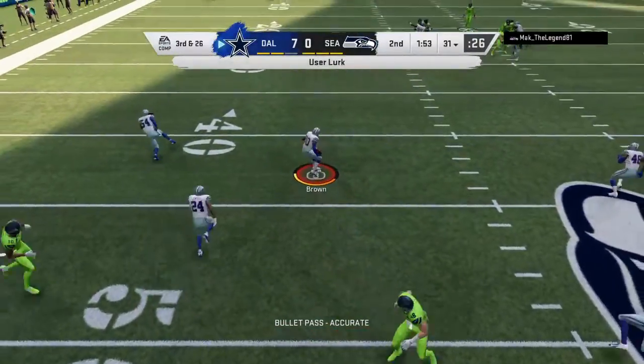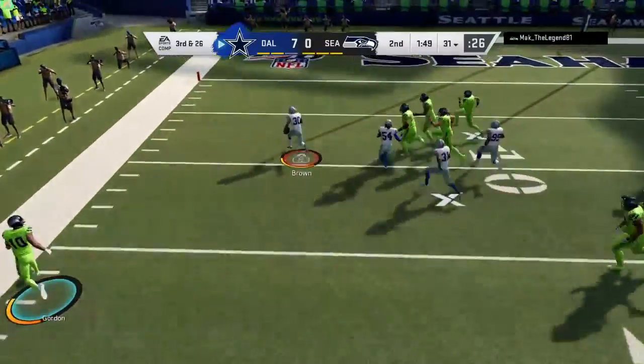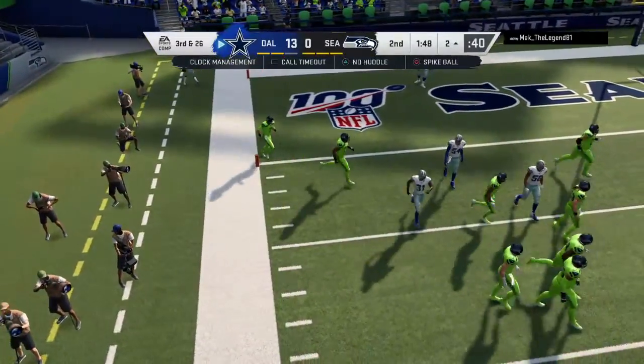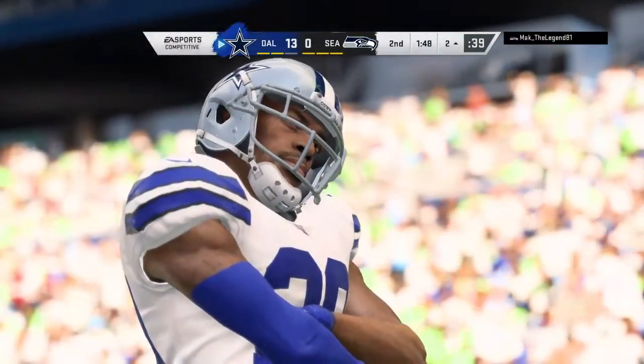He rifles one that's intercepted. Picked off by Anthony Brown. And he takes this one back into the end zone, and the Cowboy defense has a touchdown.